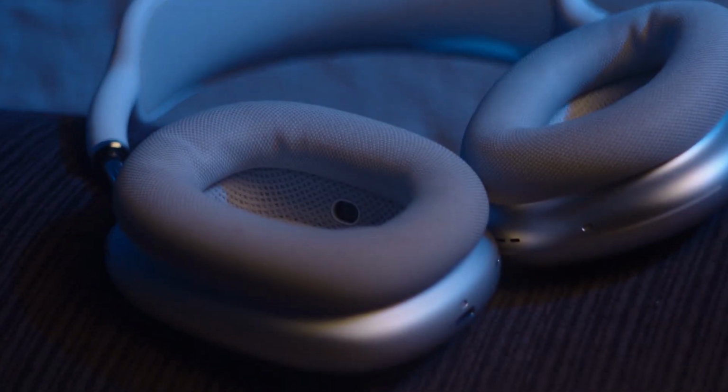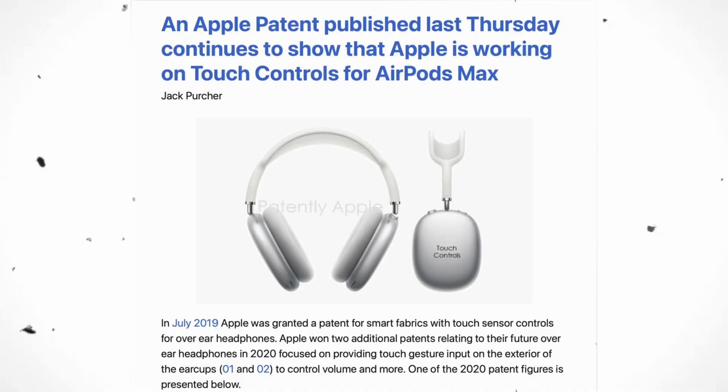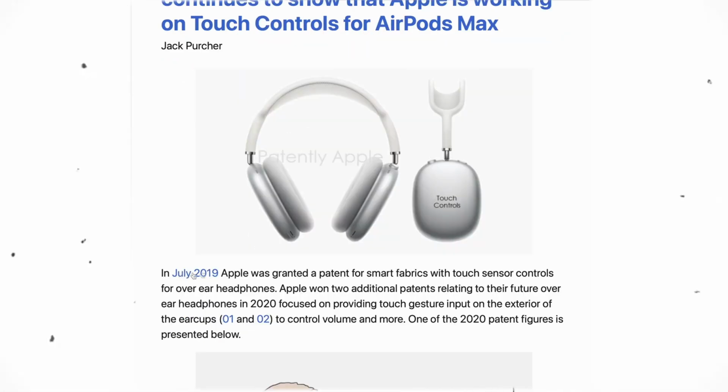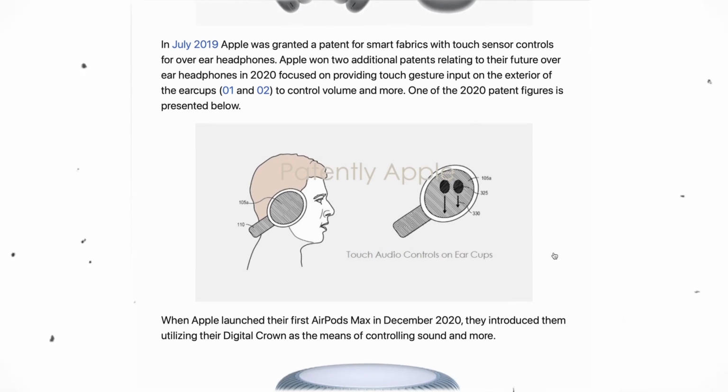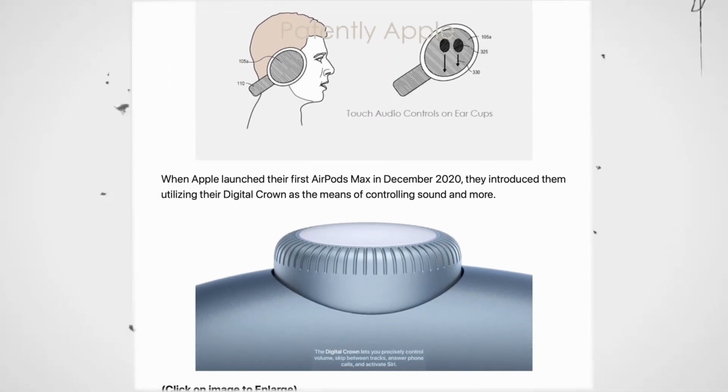I agree with this, but let's take a look at what Apple is doing with its patents. Apple has been granted a patent for touch controls on the AirPods Max. This patent is not old. It was filed almost a year after the original AirPods Max were released. This means it's not something they thought of and then changed their minds about.